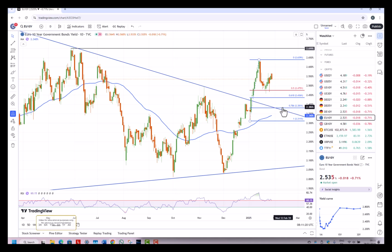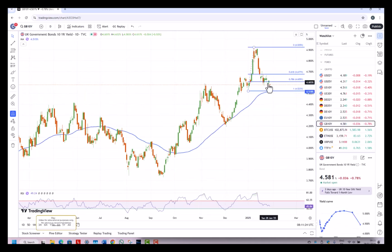The UK 10 just hovering around the 460 level, can't make up its mind, but if it starts moving back above 468, 470, then the uptrend is resuming. Support at 450, 452, and that is key, where we have the 55 moving average coming up.